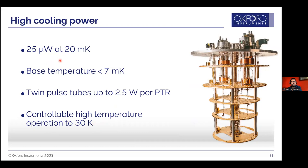The cooling power is 25 microwatt at 20 millikelvin, with a base temperature below 7 millikelvin. You also have the option to choose what you want for the pulse tube. You'll have two pulse tubes, and you can go up to 2.5 watts per pulse tube. We also have a mixing chamber whose temperature you can control. If you want to go higher for some reason, you can go up to 30 Kelvin in a very precise manner.